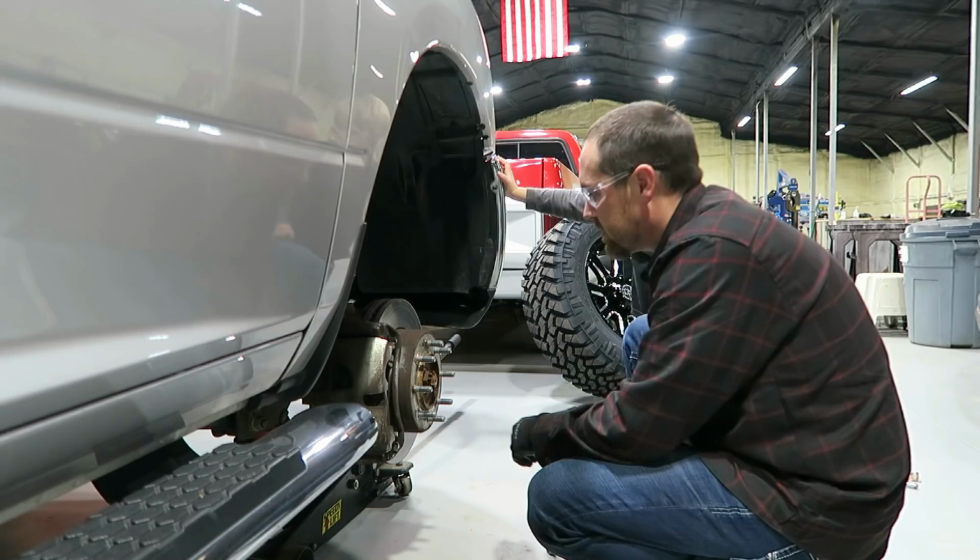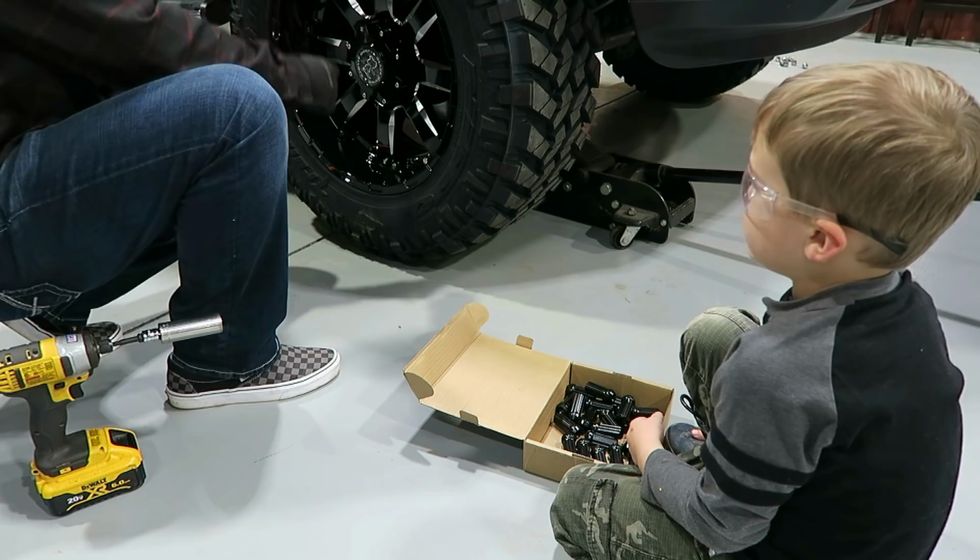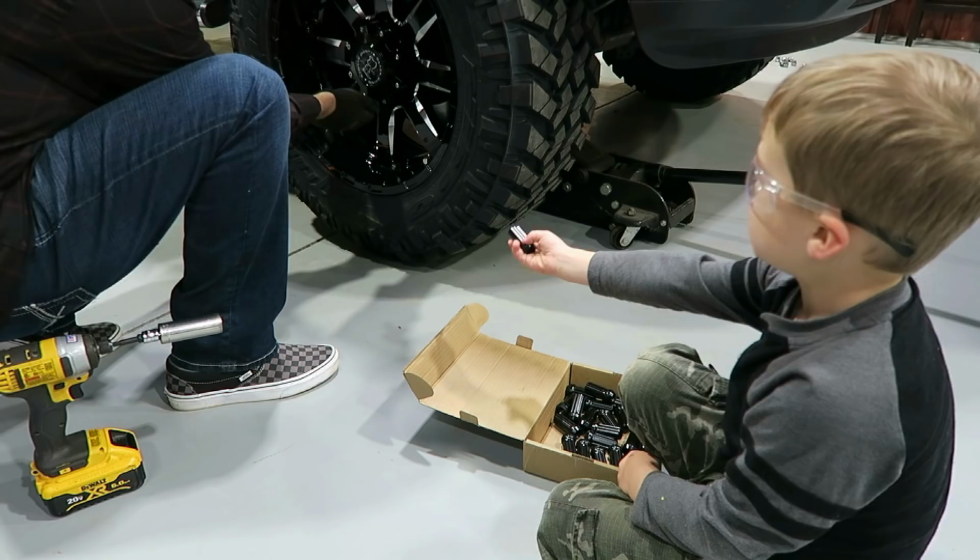Keep these on. I just want you to wear your safety glasses. So you just don't use this anymore? Nope. You're dead. Alright, thanks. Maybe that one. Made it easier to take it out of the white thing, huh? Yeah. That will be the easiest part.